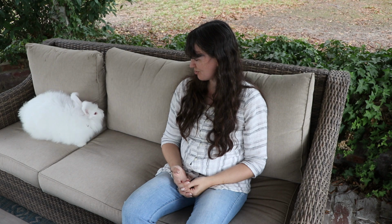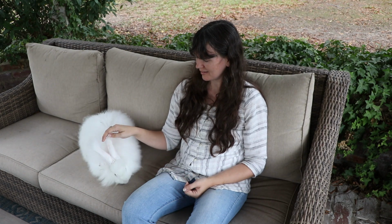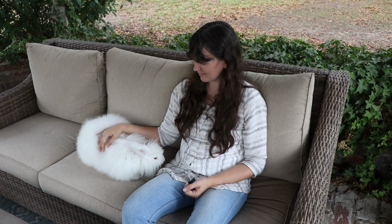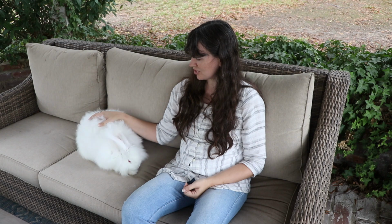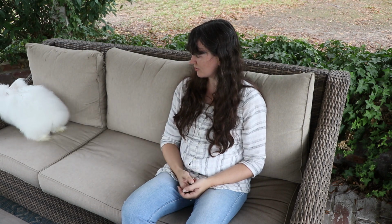Hey, what are you looking at? Now, don't chew on the couch, please. He's got to rub his chin all over everything. Can I touch you? Oh, you're so nice. Obviously, he's not sheared. His coat is just so soft and wonderful.